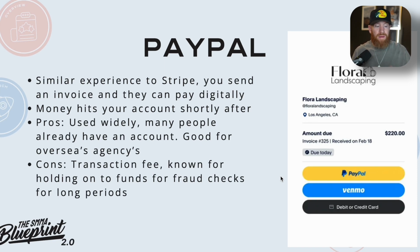But yeah, I mean, literally in PayPal, you can create an invoice right at the top. You just say, pay or get paid, create an invoice, send it to their email address. It looks just like this on the right-hand side here. We don't use PayPal, so this is just an example. And money hits your account shortly thereafter. It's directly deposited through PayPal, quick payments, quick transfers typically. Some of the pros, most people have a PayPal account. So if you send them a PayPal invoice, again, frictionless payments, very easy for them to process that money.